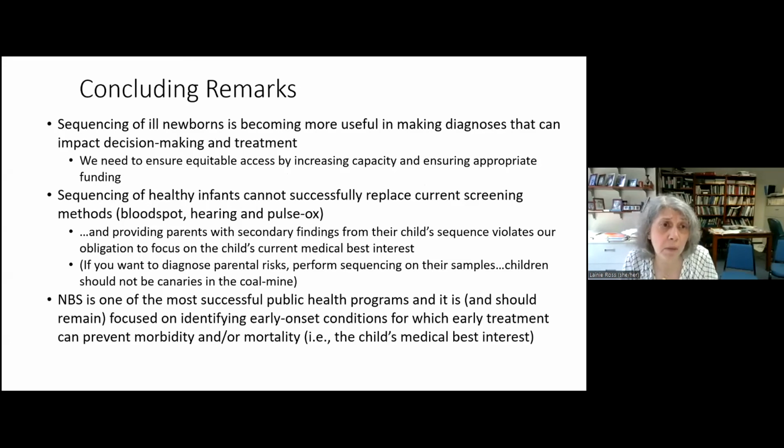So I'm going to conclude by saying sequencing of ill newborns is becoming more useful in making diagnoses that can impact decision-making and treatment. We need to ensure equitable access by increasing capacity and ensuring appropriate funding. Sequencing of healthy infants cannot successfully replace current sequencing, and providing parents with secondary findings from the child sequence violates our obligation to focus on the child's current medical best interest.